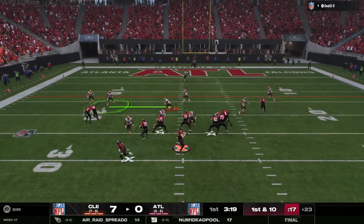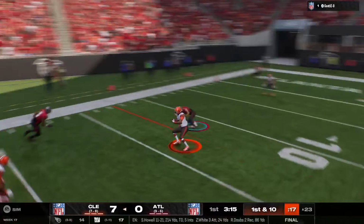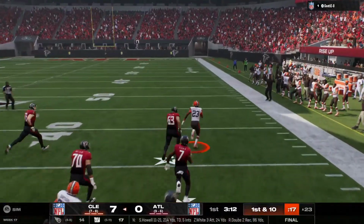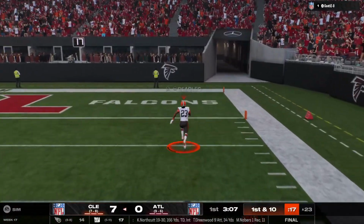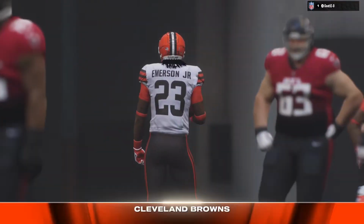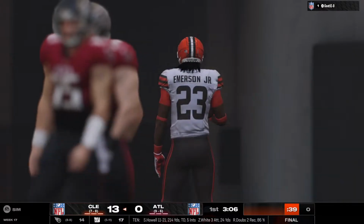Let's go. Now on 1st down, he'll drop to throw it. Oh, and a bad throw there. It's intercepted. Picked off by Martin Emerson. And now off to the races down the right side. And he takes this one back into the end zone. And the Browns defense has a touchdown.